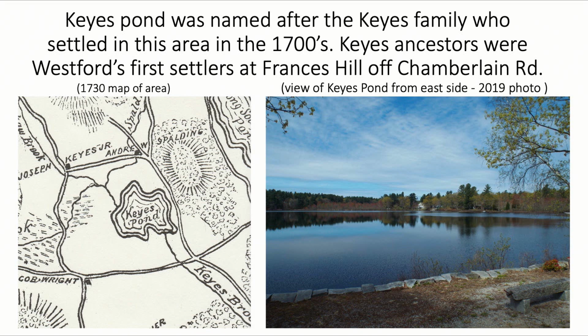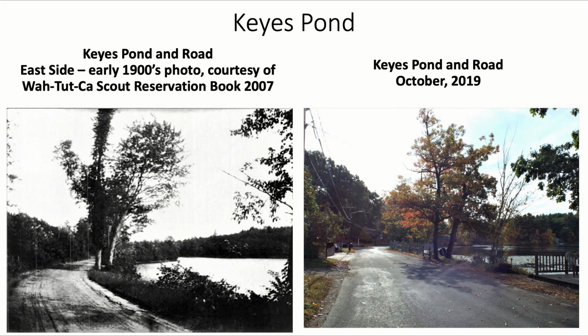Okay, this is a photo from the 1730 map of the area. And it's a view of Keys Pond from the east side in 2019. The next photo on the left-hand side, Keys Pond and Road on the east side of Keys Pond. This is an early 1900s photo, courtesy of the Westford Scout Reservation book in 2007.